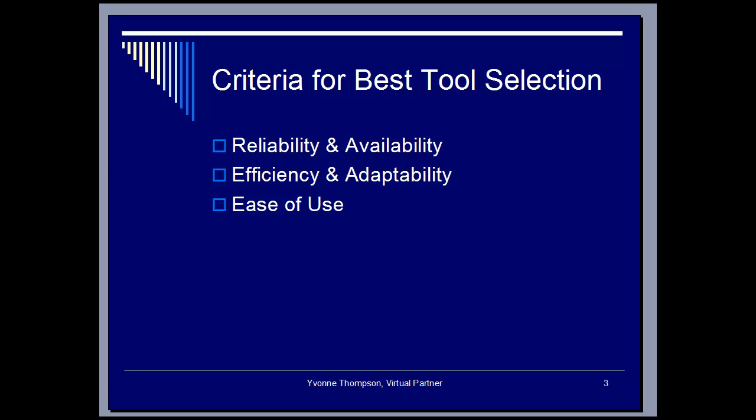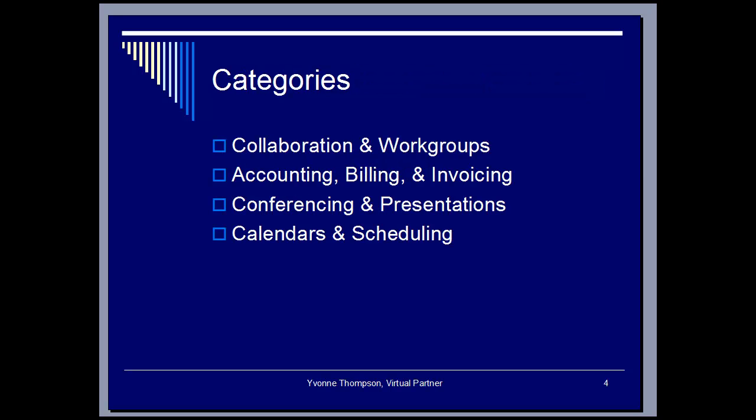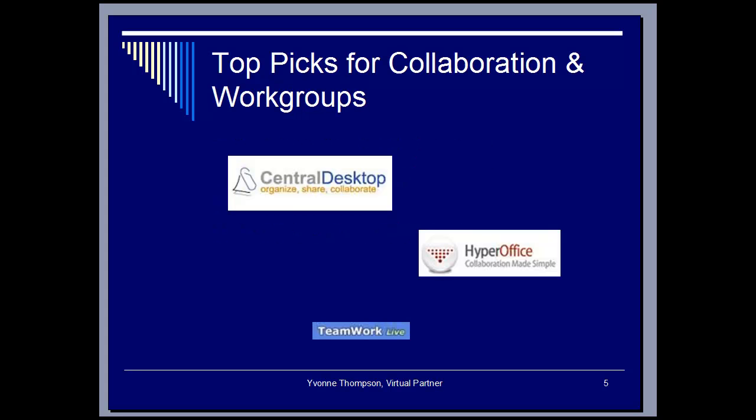Now, there's so many tools out there. I like to think of them in categories. Now, these are four of the top categories that I think are the ones that we actually interact with or use every day. That includes collaboration and work groups. That means working with our teams and our work groups across geographical areas or across departments or whatever works for you. Keeping track of our accounting, billing, and invoicing our clients. Of course, there's always presentations and conferences that we need to produce. And of course, we want to manage our schedules.